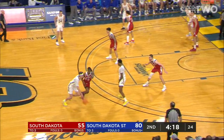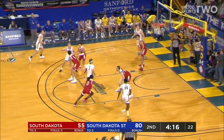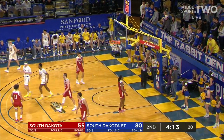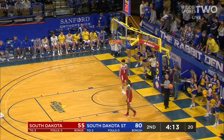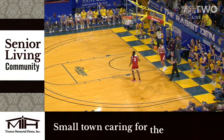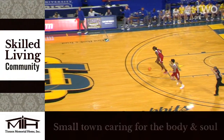But this is a USD team that gets to the line more than 20 times a game. They make 15 a game. They want to take 4 free throws. And Shireman misfires this time, trying to alley-oop it with Wilson. Yeah, he threw it a little too high, which is not easy to do with Wilson out there. But no, I agree.